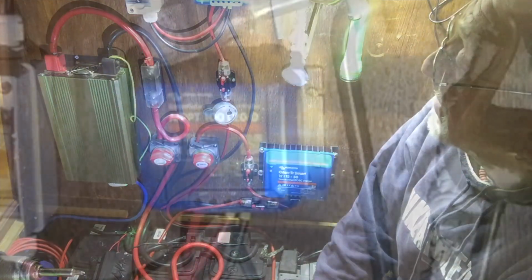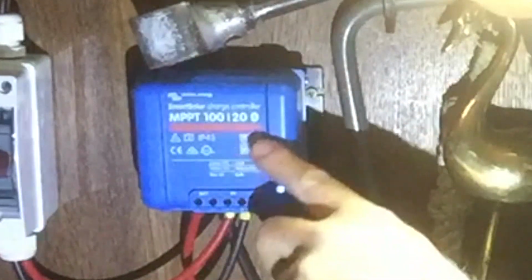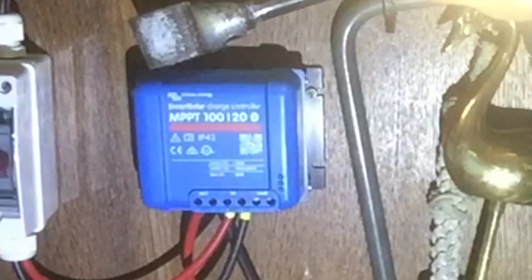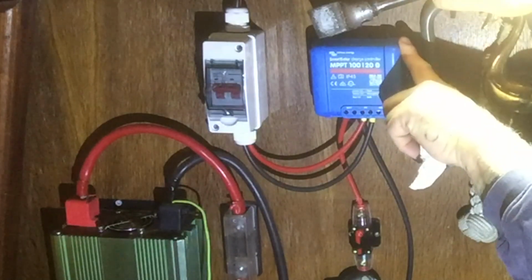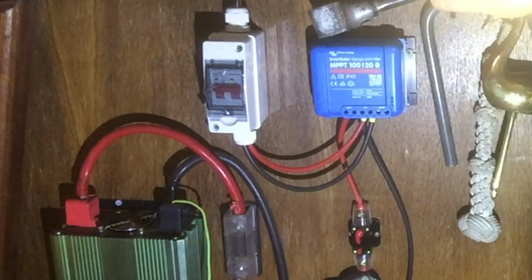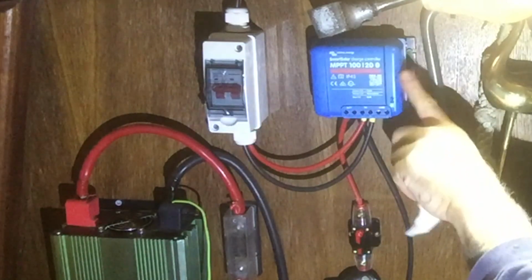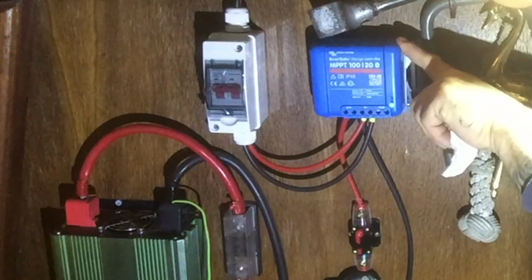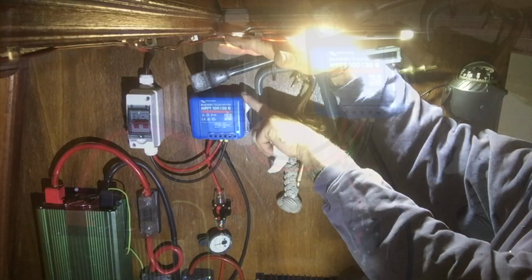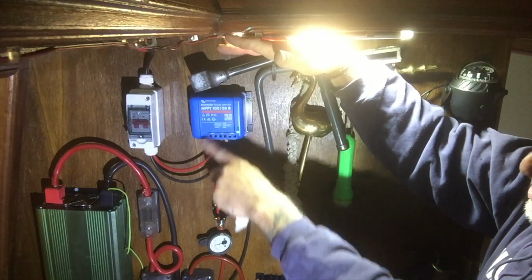It's an excellent piece of kit. This blue box here, this is recently installed, and it's a similar type of thing as the other blue box, but this one deals with the solar panels. So basically what happens is I've got solar panels on the roof. They collect the solar power, which comes in, isolating switch, from the isolating switch into this magic box here. Now what this does is convert the power that's produced by the solar panels into usable voltage to charge the batteries.